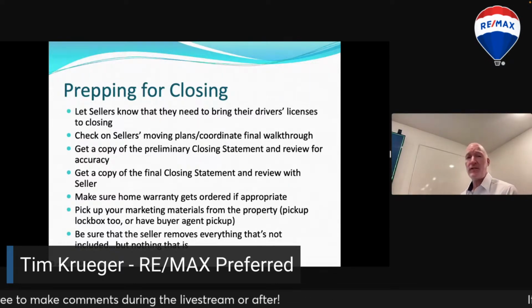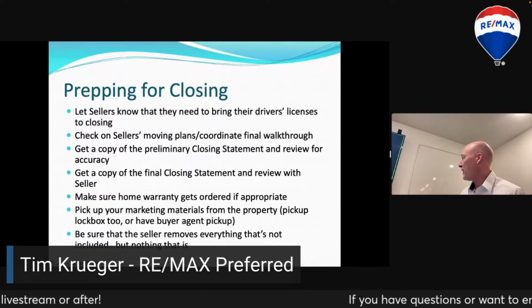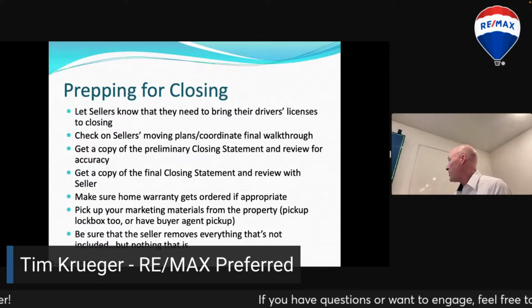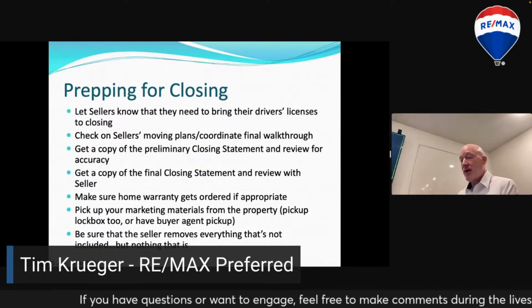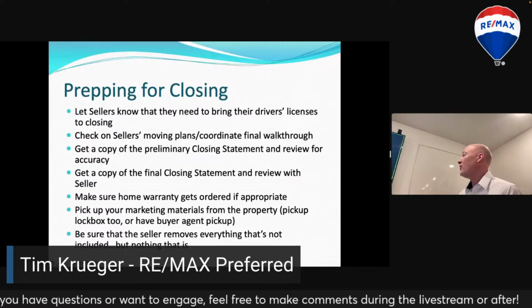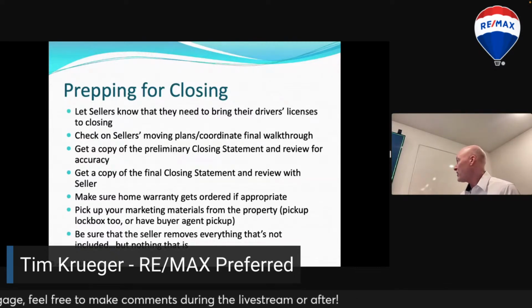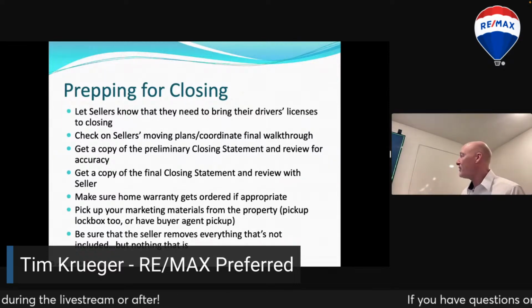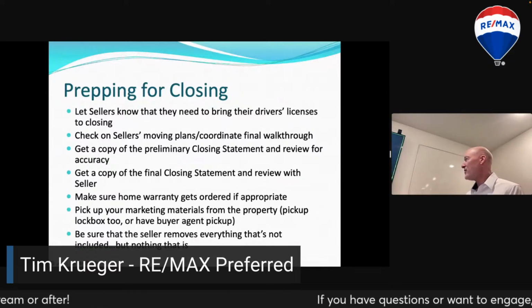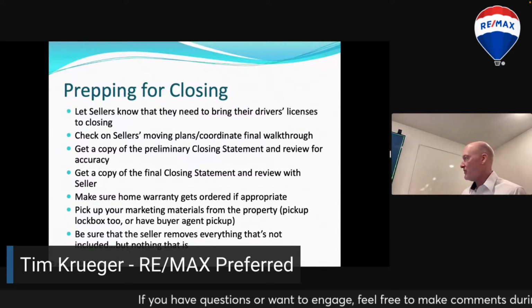Make sure the home warranty gets ordered if that's a part of the transaction. At some point, pick up your marketing materials from the property. Pick up the lockbox. A lot of times, if the buyer agent is going to do a walkthrough, they'll need the lockbox there. A lot of times they can just bring the lockbox to closing. Maybe if you've got some shoe covers out there, they can bring that bucket too, but either plan to pick it up or plan to have the buyer agent pick that up for you.